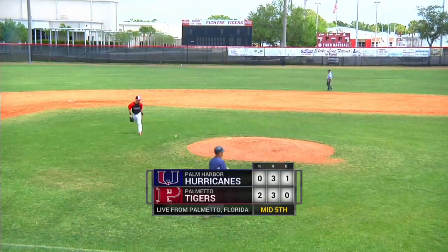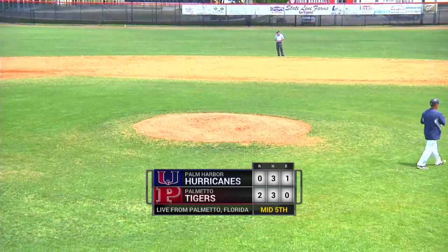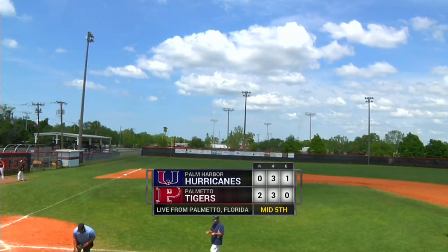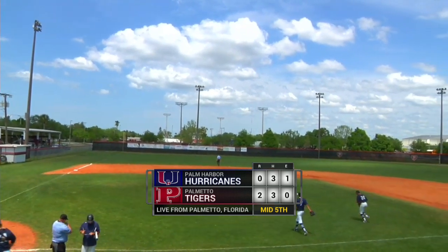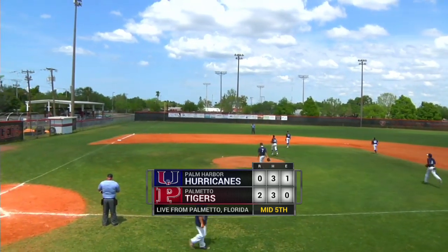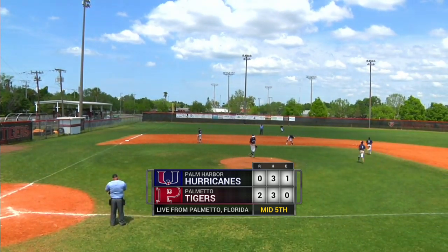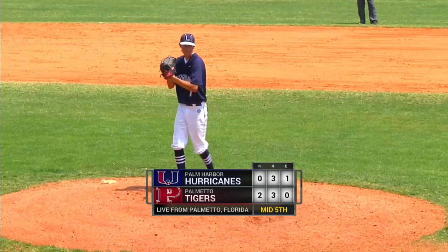Trace doing an excellent job adjusting his pitches and showing a little more variety here in the 5th inning. We'll see if we're going to see Trace in the 6th inning. Not sure what the pitch count is at this point. I'll try to get a report on that if I can find out what his pitch count is. He's in the 70s, so we might have seen the last of Trace. But regardless, he's done an excellent job keeping the hitters at Palm Harbor High School off balance.